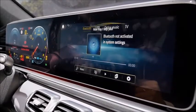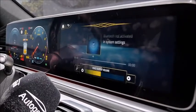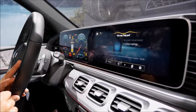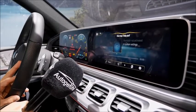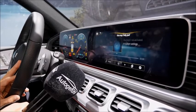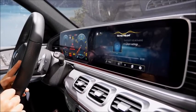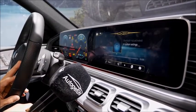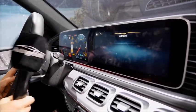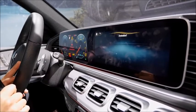Hey Mercedes. How can I help you? Set temperature to 22 degrees. Temperature is 22 degrees. Navigate to the next Mercedes dealer. No results were found. What can I do for you? Navigate to Stade de France. Please say the destination. Paris, Stade de France. Can you say that again, please? Doesn't know that stadium. Let's say Saint-Denis.